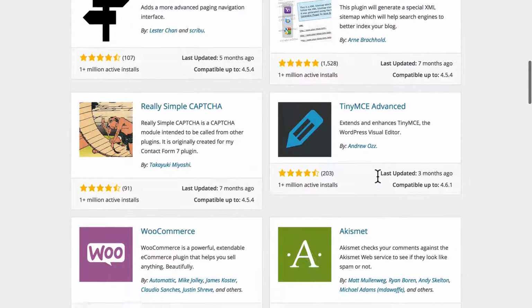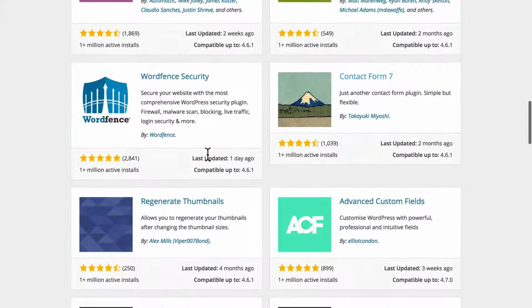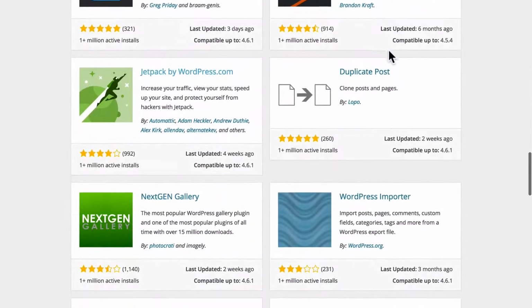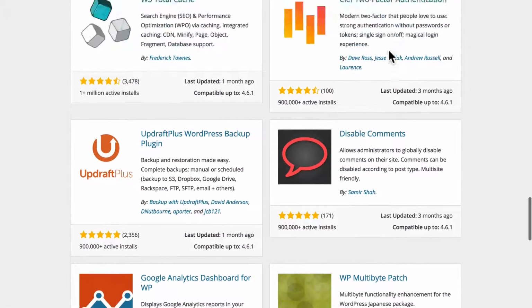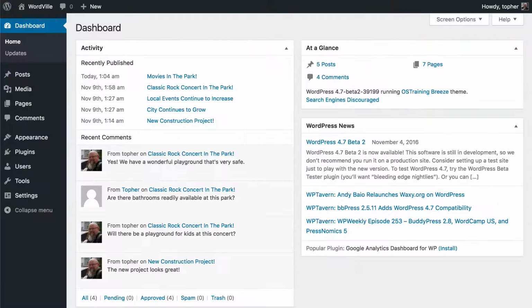Google XML Sitemaps. WooCommerce is for e-commerce. Contact Form 7 adds contact forms to your site. The list goes on and on and on. So how do you get these, you ask? Well, actually, what we want to do is go back to our site.